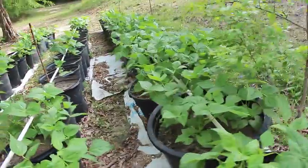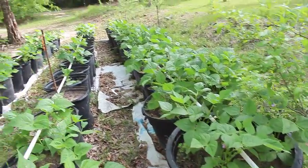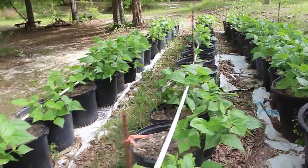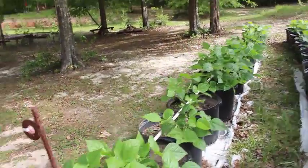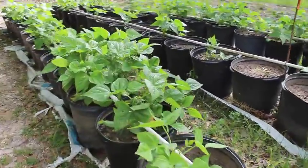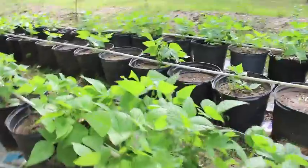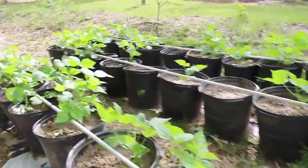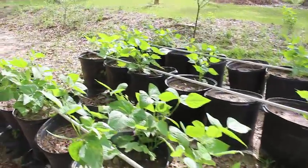These are our containers with green beans in them. The first one and the last row of containers did really good. The middle row did not do as well. We've planted twice in there, and the middle row still hasn't come up very well. But we're hoping to have enough to at least eat some out of. But they're already blooming. We've already got blooms on them.